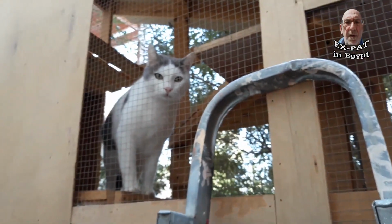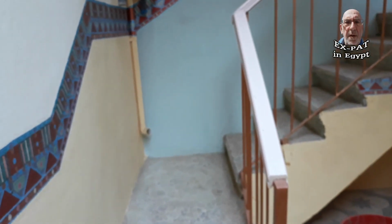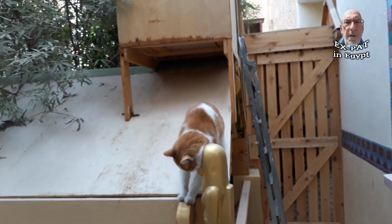That's Hamza. And this is Derek. This is their cage run, which I'll explain in a bit. These stairs lead up to the second floor. That was a dead area, so it's handy for the cat scratch tray and food, water. And that's my workshop I built.